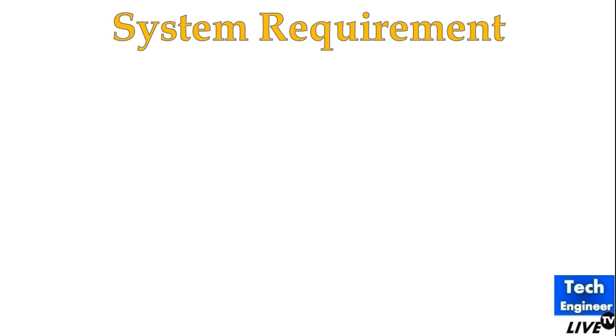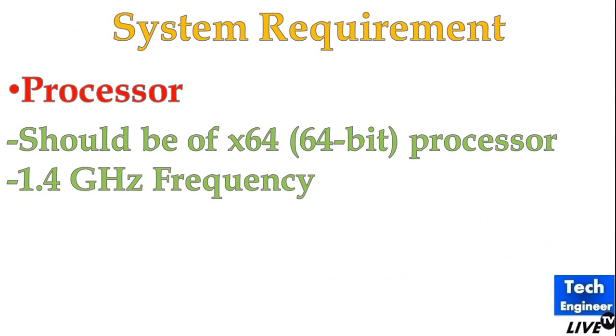When you talk about the processor, it should be an x64 or 64-bit processor, because Server 2012 won't support a 32-bit processor. It won't install on a 32-bit processor. Any processor after Core2Duo is a 64-bit processor, which means Core2Duo and processors before it will not support Windows Server 2012, so we're not able to install the server on those systems.